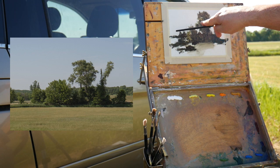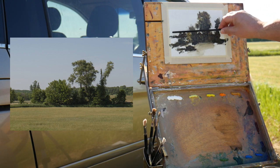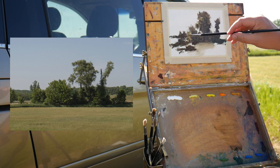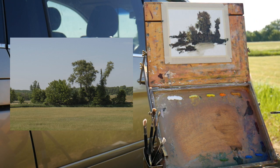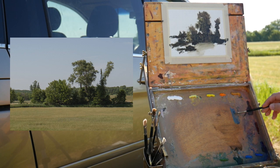All right, now further in the background, my horizon line is right about here. And further in the background, there are some cooler greens. So I'm going to get those in. It's almost too cool with that nickel yellow and ultramarine. So let's warm it up just a bit. A little bit of ochre, a little bit of alizarin.